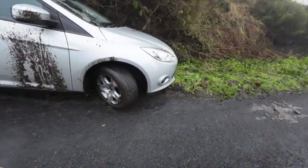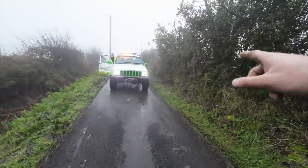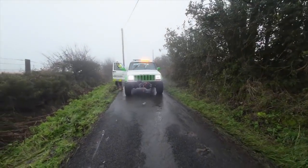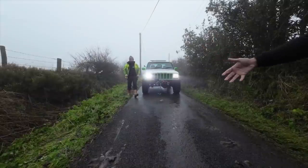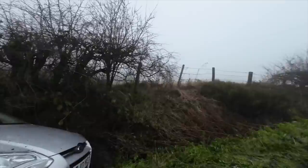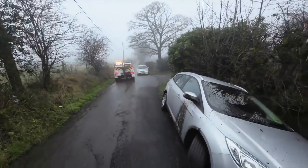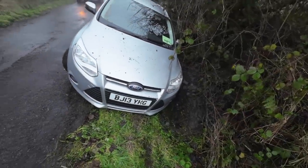What happened in the first place? Stuck in there. What, in the grass bit? Yeah, just like this way. The recovery guy came. He managed to pull out. Right. Put the car here. So obviously we can't get through. Yeah, I was right, but it weren't. And then go back.